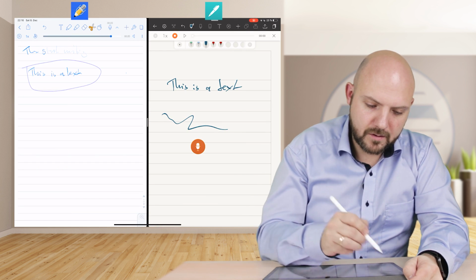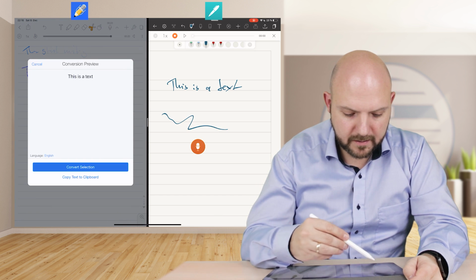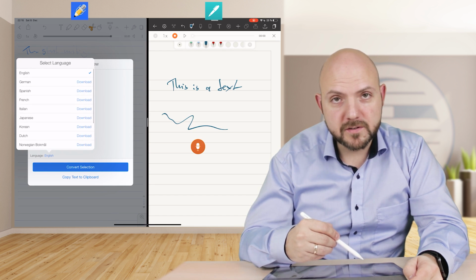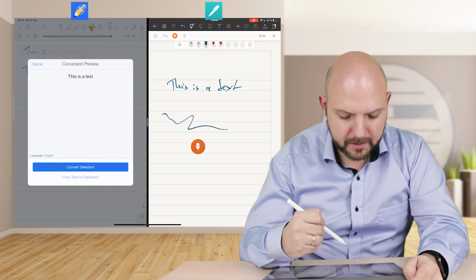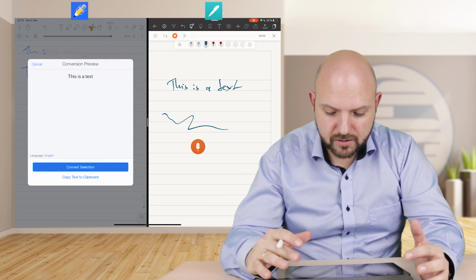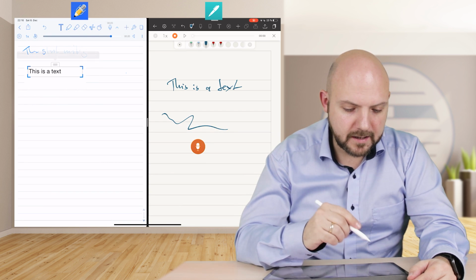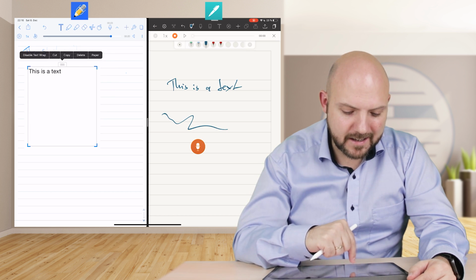So you have to select it, tap on it, convert to text, and then you have the preview here. You can choose the language, and actually in Notability you get some languages. Just stop the video if you want to see if your language is here, and then you have the option to copy text to clipboard, so you can just paste it into an email or into a task manager, or you can convert your selection directly. And this makes in Notability this text box. And that's something I actually really dislike in Notability.